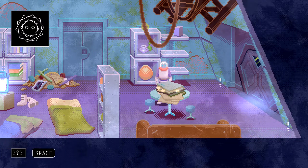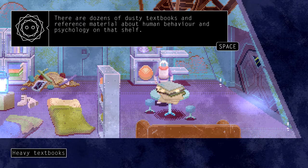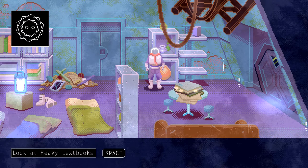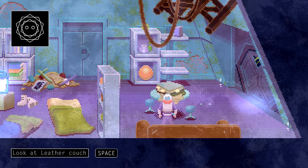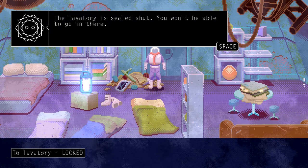Look at that huge ice cream sandwich. Dozens of dusty textbooks and reference material about human behavior and psychology on that shelf. Okay, so probably the psychologist's quarters. The humans really do like inefficient physical media. Synthetic leather couch, it looks very well worn, like many people have sat or reclined upon it. Lavatory sealed shut.